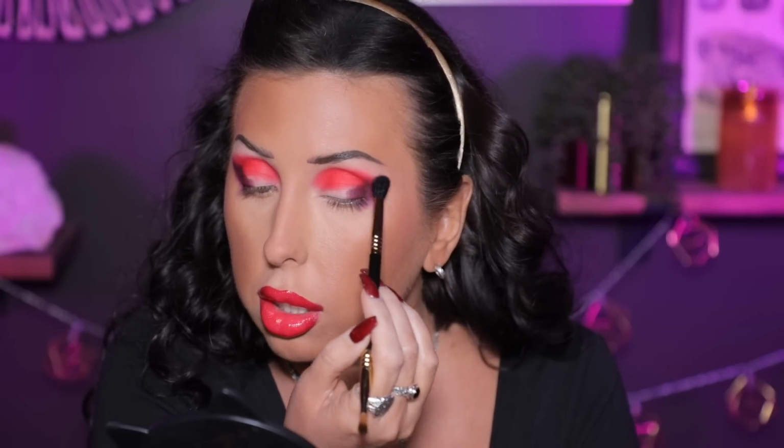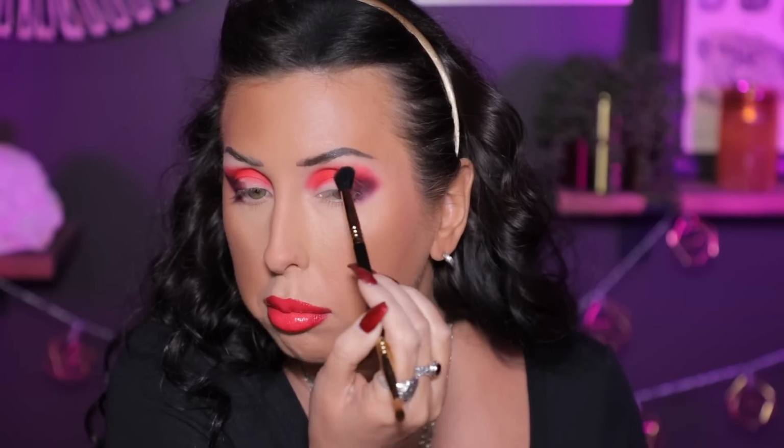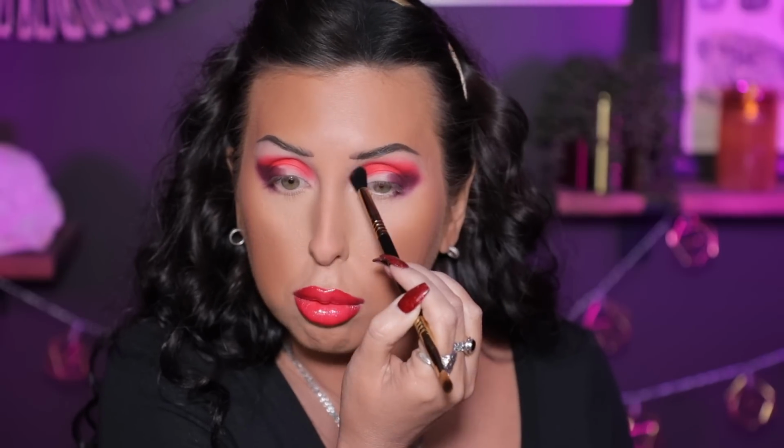All right, now what I want to do is grab this dual-ended Sigma brush and go into the shade Light. This is lighter than this red shade, and it's kind of like that liquid lip, right? So I'm going to tap my brush off because I don't want too much of this. Like, I'm tapping the brush off. So I just have a little of this shadow, and I'm just going to buff and blend right along the edges to soften things up, but keep it really colorful.